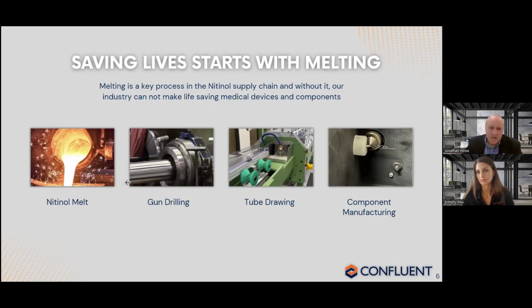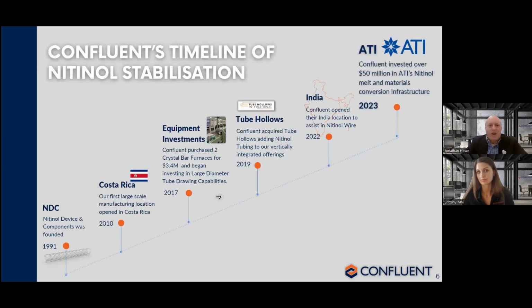So if I go from there to our timeline of nitinol stabilization. This has been a journey for us. I'll just briefly talk about the history of Confluent here. Really, our founding company was NDC back in '91. That's really where the company and our founder Tom Durg identified nitinol as a really interesting material that had some nice properties for medical applications. That grew over the next 20 years or so. We started to realize that, hey, we need to get scale. So we opened our first Costa Rica office and manufacturing location so that we could scale our business.